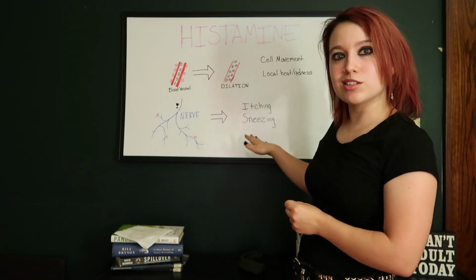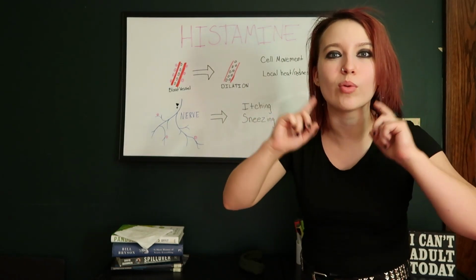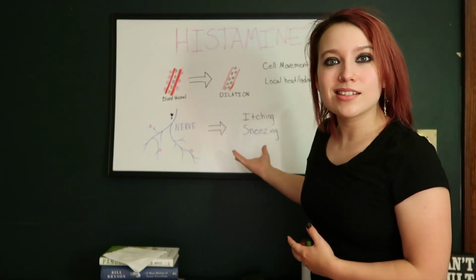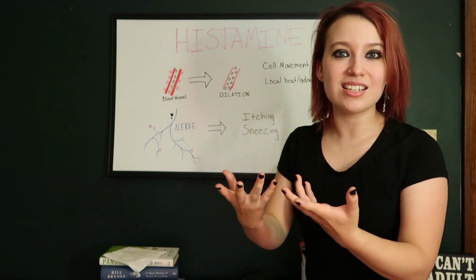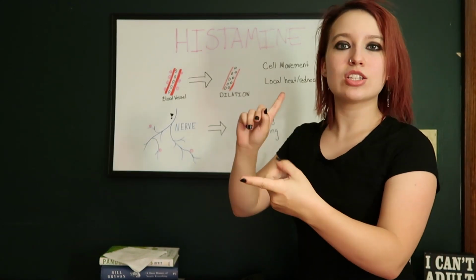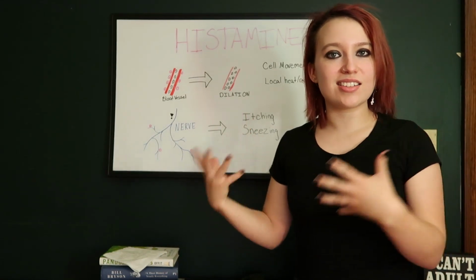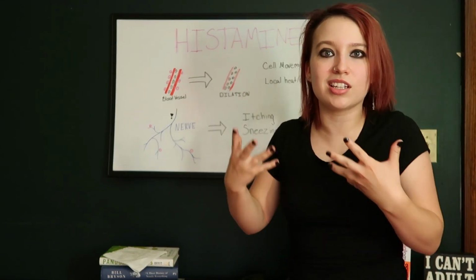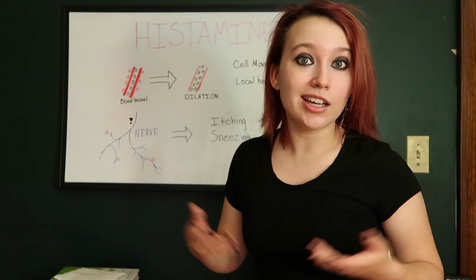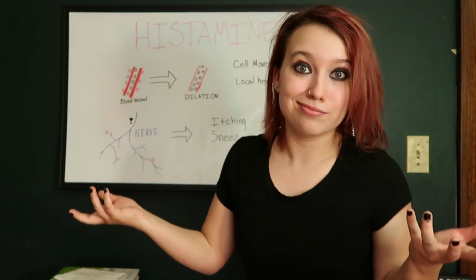Now, something else it's going to do is sometimes induce sneezing. So this is more when things are in our lungs and in our throats. Why is sneezing important? Well, when you sneeze, you get things out of your body. So sneezes, coughs, mucus, all of these are just an attempt of your immune system to get rid of whatever trouble it is dealing with. It just so happens to be really gross and inconvenient for us.